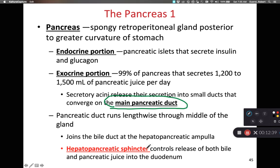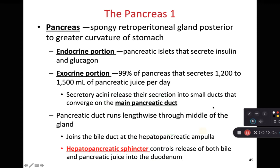and join with the bile duct at the opening into the small intestine to form what is known as the hepatopancreatic ampulla. And at the hepatopancreatic ampulla, hepato meaning liver, pancreatic meaning pancreas, we have the hepatopancreatic sphincter, a ring of muscle that controls secretions from the liver and the pancreas as they enter into the duodenum.